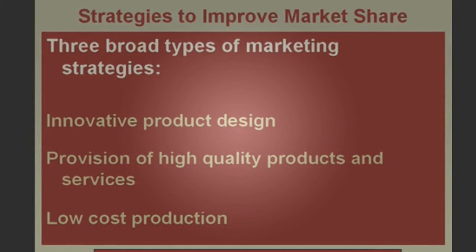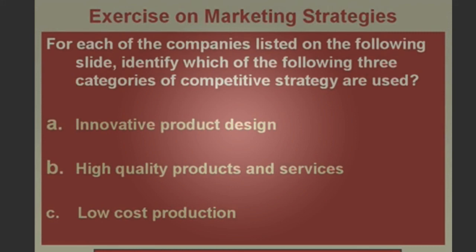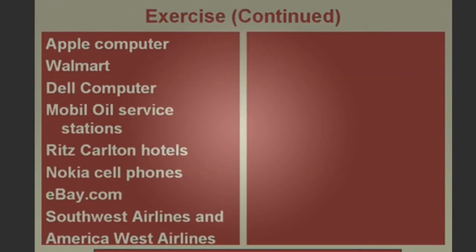Now, let's do an exercise. For each of the companies listed on the following slide, identify which competitive strategy they should use. A, innovative product design, B, high-quality products and services, or C, low-cost production. Tell me what you think is the best strategy for each of the companies I'm going to show you. Before you start, remember there could be multiple answers for each company. Here it is. I want you to stop this recording for a minute and jot down what you think the answers are, and then we'll restart.